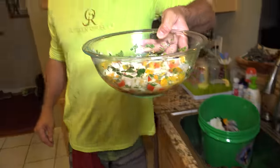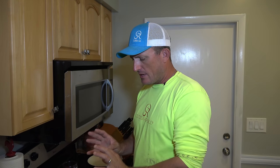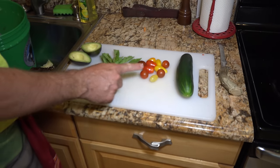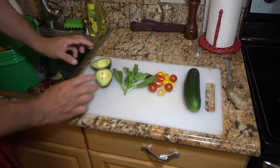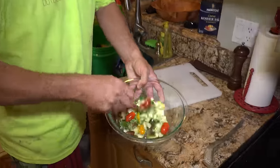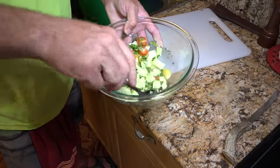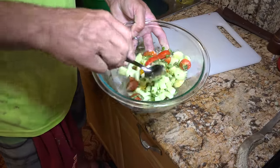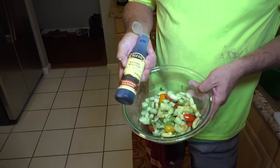That, everybody, is a fresh, healthy, 100% organic, wild-caught ceviche. Now we're gonna make a cucumber salad. We've got a cucumber, a variety of baby tomatoes, basil, and avocado. And there you have it. This is just nice, fresh, wholesome goodness. And then last but not least, this is a balsamic reduction.